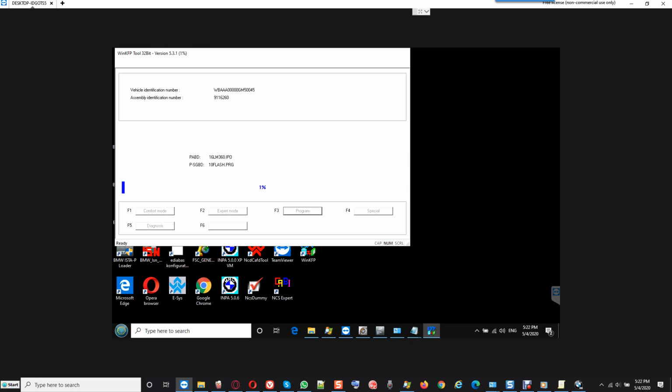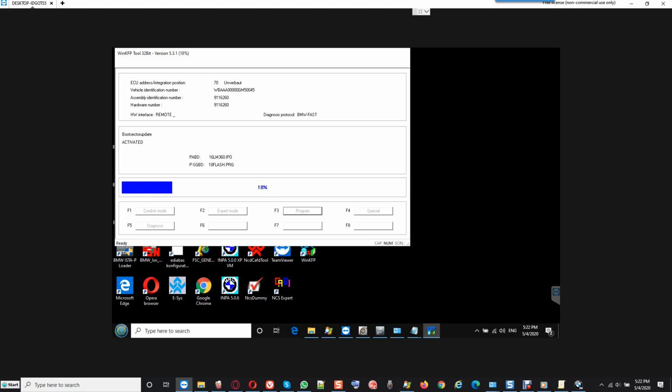No programming. Don't touch nothing. It is not writing. That IPO file and that PRG file. So we got the assembly identification number right. The light module inside the car, what ISTEP determined for it is that it's actually the wrong variant. So ISTEP won't even go through with it either. You're just looking for the right number, you know? Yeah, well, that's something you can override in this program, right?